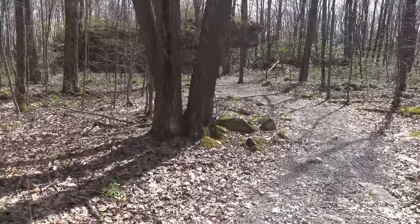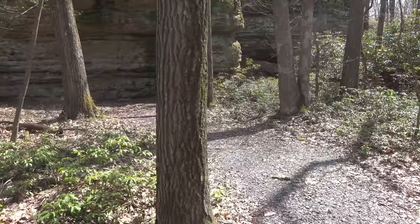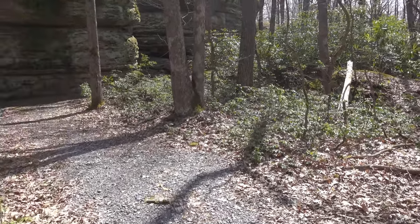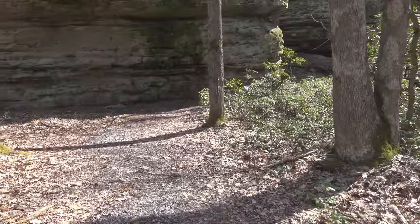While there are larger and better-known formations, such as the nearby Boulder Rocks, Panther Rocks offers a more secluded, less visited opportunity to view some of these impressive geologic leftovers.